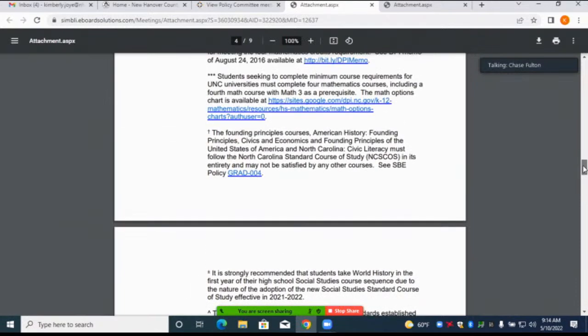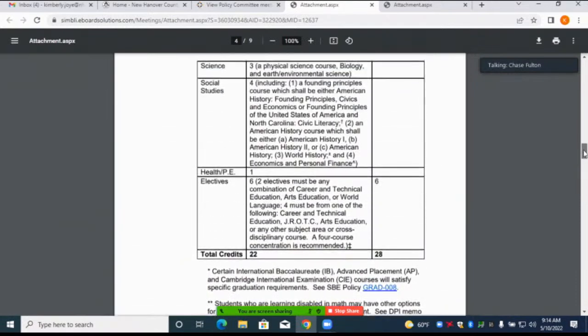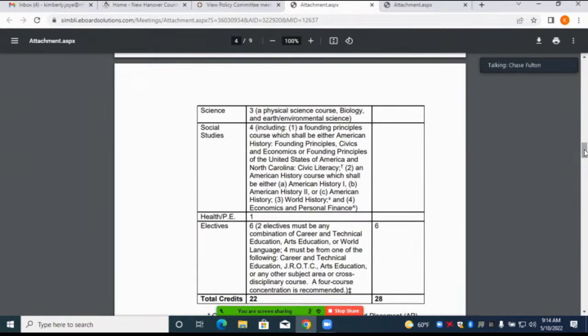So the right-hand column, long story short, is only if we have extra. Right, like with the electives. Right. Okay. That is the only place local requirements exist. They do not exist in the specific coursework. Local requirements only exist in the electives column, which is why it's only there.